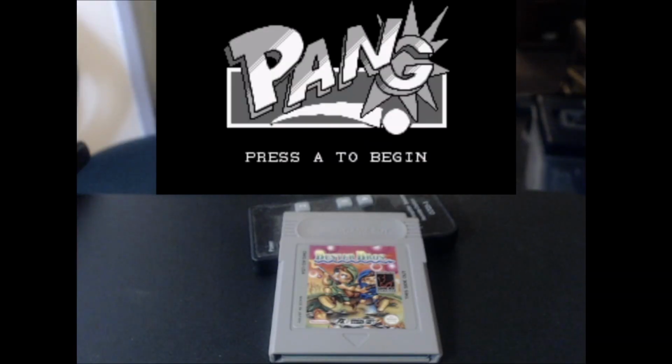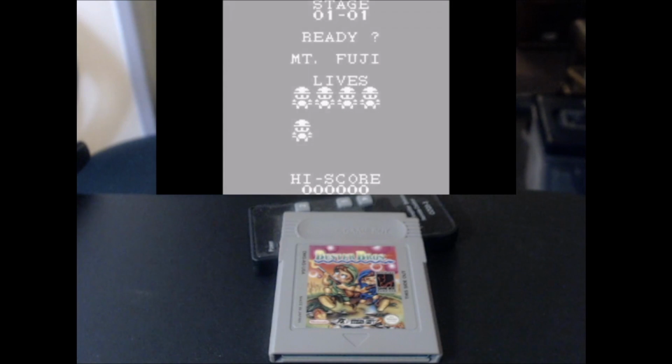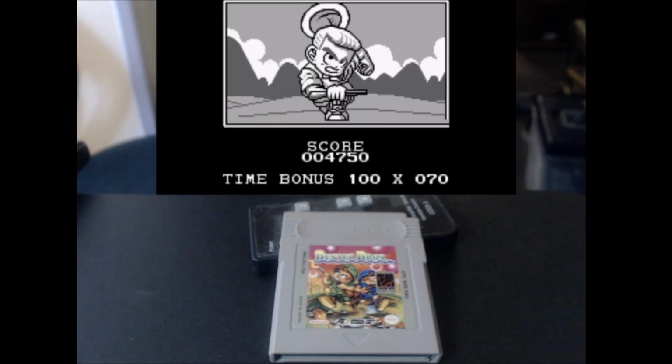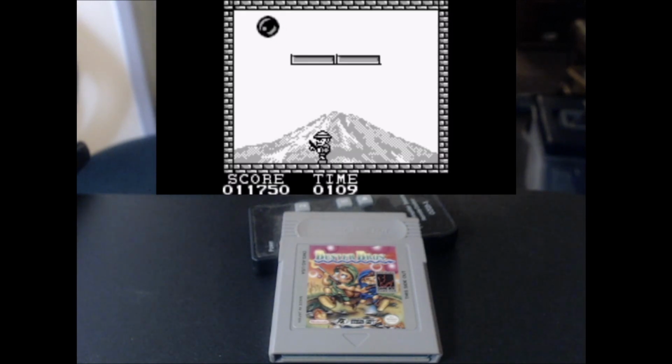At number 6 is Buster Brothers, or another name it's known by is Pang. This is kind of an arcade action game where you collect various weapons from the bubbles to burst them. Pretty simple game. As you hit one big bubble, it divides into smaller ones. The key is just not to get hit by them. As you destroy all of them and they're completely gone, you go to the next level. Currently, the game is again $30 to $40 loose, but on price charting, loose copy is $38.49.